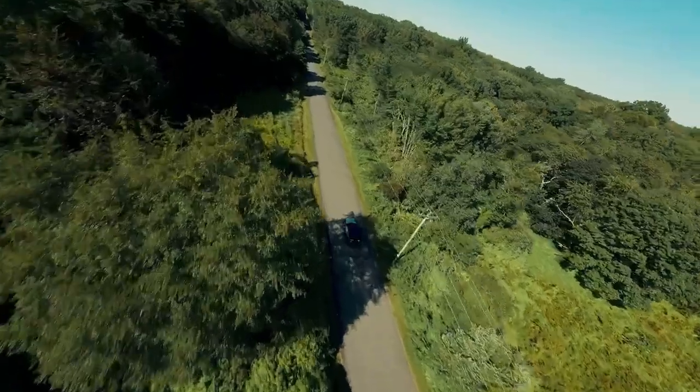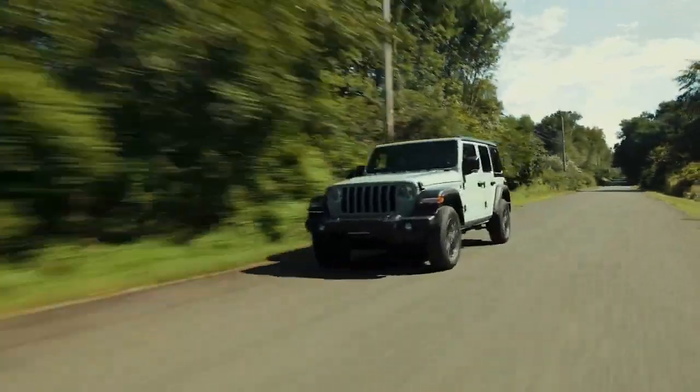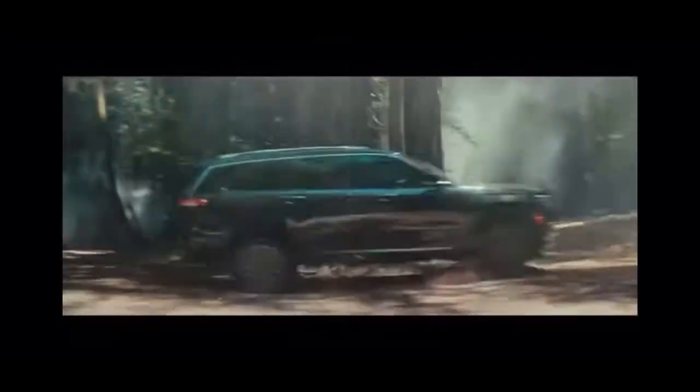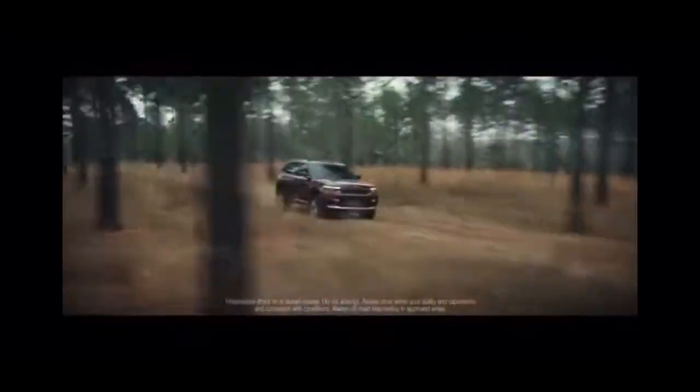This Jeep is available with the Extreme 35 package, which adds 35-inch tires that increase the ground clearance to 12.9 inches. The package is standard on the Rubicon 392 trim and available on other models.